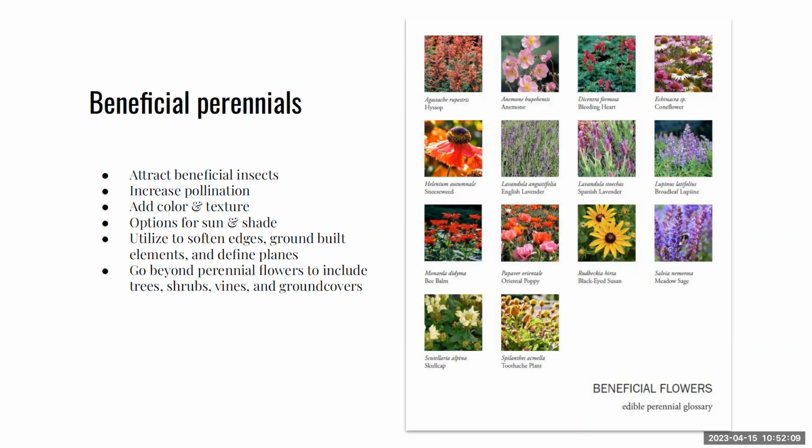They obviously attract beneficial insects, both pollinators and otherwise, to increase pollination in your garden. They do an amazing job of adding color and texture to your garden. It's a really fun way, with all the varieties out there, to select just the color palette you want for your garden. And they're, again, a really wonderful way to soften edges, ground built elements, and define the different planes of your garden.